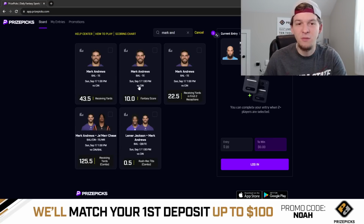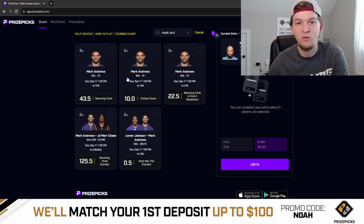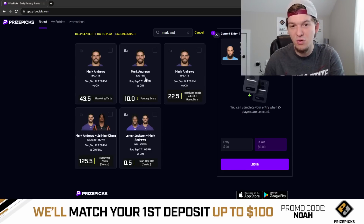Now, I was debating between receiving yards and fantasy score. I like both these quite a bit. I think with how much Lamar Jackson likes to target Andrews in the red zone, and Andrews' touchdown ability, I think fantasy score is pretty strong.